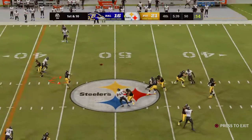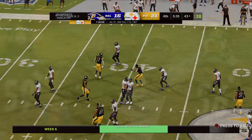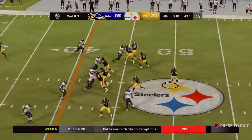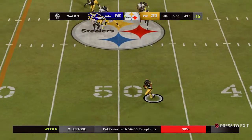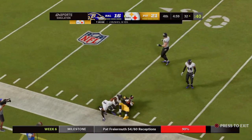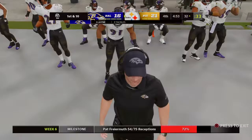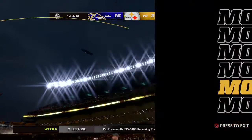On 1st and 10, Rose. And the catch made by Johnson. Some extra space following the display of power. Down just inside the 45. Off the play fake, Rose. Buying time to his left. And he's going to be taken down with the first down at the Ravens' 32-yard line. Offensively, they liked their situation, so they tried to take a shot downfield, but no one was open. So it was tuck it and run time, and he picks up a first down.